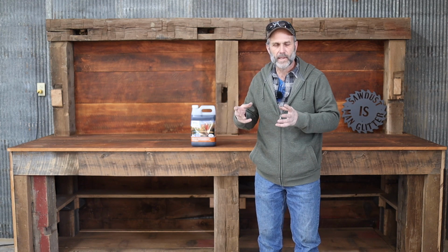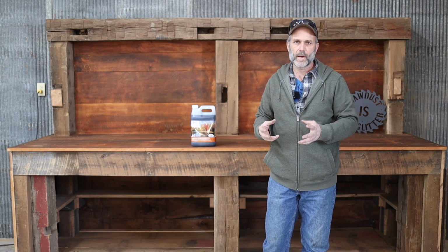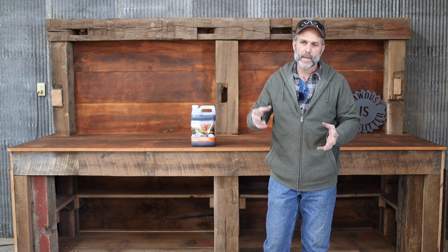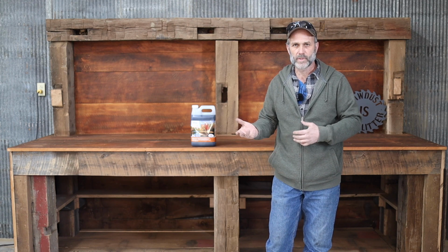The bottom aeration and beneficial bacteria like what we have here, the whole point of these processes is to try to get the water clear by controlling your nutrient load and getting more photosynthesis. We're just basically trying to help Mother Nature do her job by using these products.